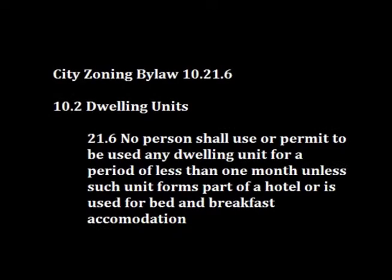Now, even though it says no restrictions, you may find that there's a minimum of 1 month, 3 months, or perhaps even 6 months that a tenant will have to stay to be able to rent in that building. It's also important to consider the City of Vancouver's bylaws, which state, "No person shall use or permit to be used any dwelling unit for a period of less than 1 month, unless such unit forms part of a hotel or is used for bed and breakfast accommodation."